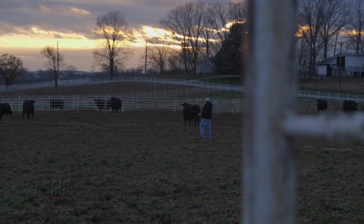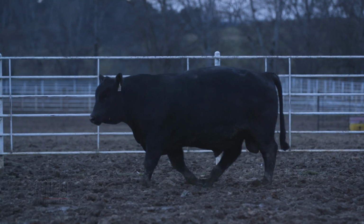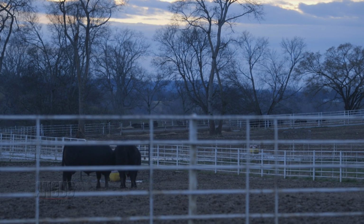So we had really 4 different lines of cattle that we started developing and are continuing to develop. One that's high efficiency with high marbling, one that is low efficiency with high marbling, one that's high efficiency with breed average marbling, and then one that's low efficiency with breed average marbling as well.